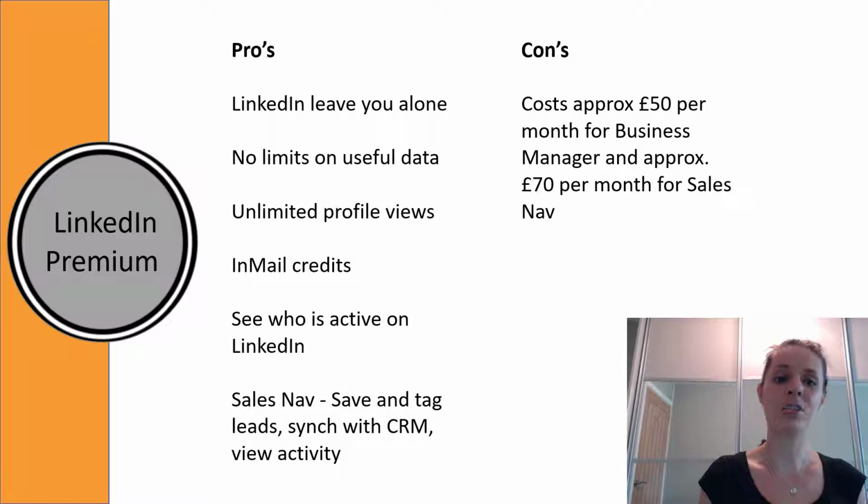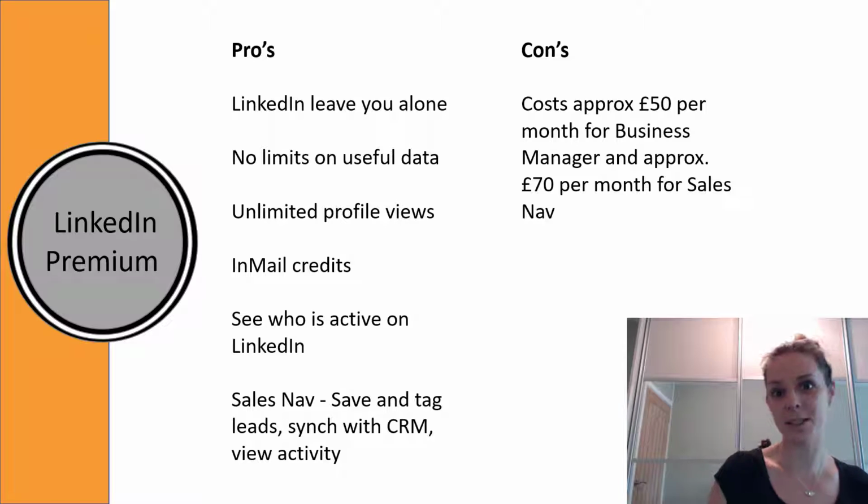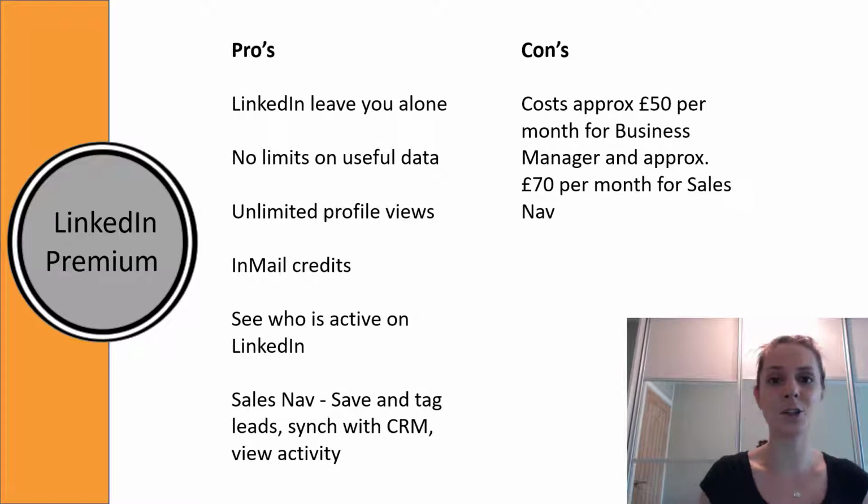There are very, very useful insights, not to mention the insights that premium accounts give you on your perfect clients and customers that you're connected with. They'll give you updates on when they've changed their job. Sometimes it will be that they've posted on something that you might want to engage with, that kind of thing.